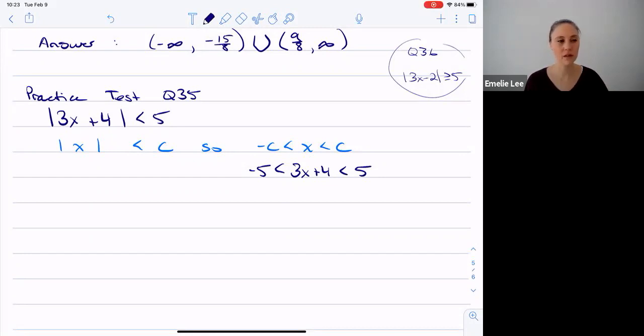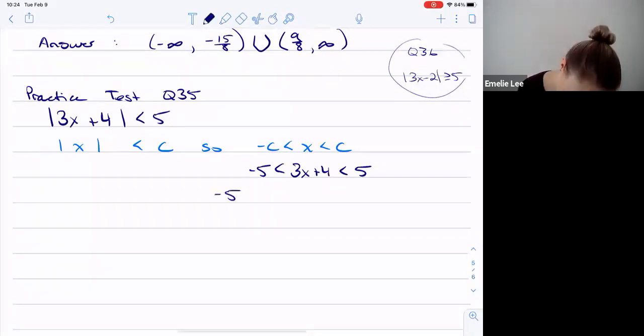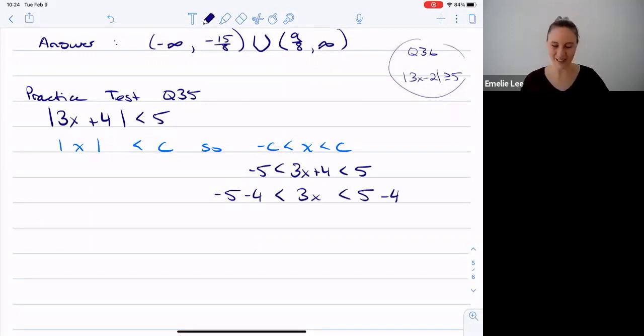Okay. So now to solve for x, right, as long as I'm not dividing or multiplying by a negative, I can just treat them as equal signs as long as I just work with all 3 regions, right? So first thing, if I'm solving for x, I need to subtract 4 from both sides. So I'm going to do that. Negative 5 minus 4 is less than 3x. Notice that I'm not showing as much work, right? Eventually I'll just be doing it as I normally would, right? And so here I would probably show the minus 4 on both sides, but here the whole goal was to just get 3x on its own. So now I don't need to write the plus 4 minus 4.